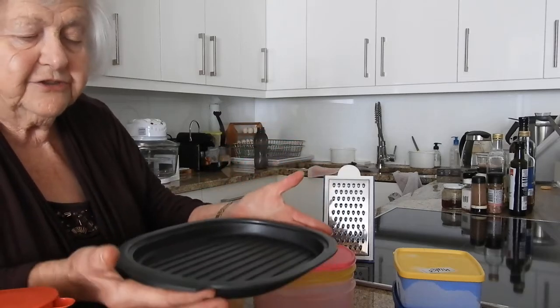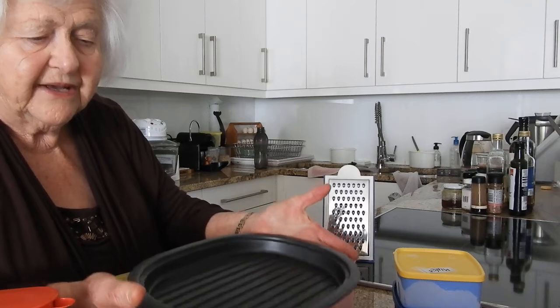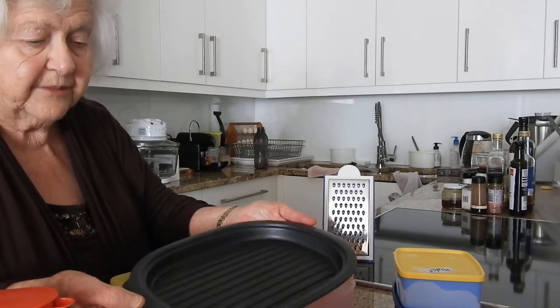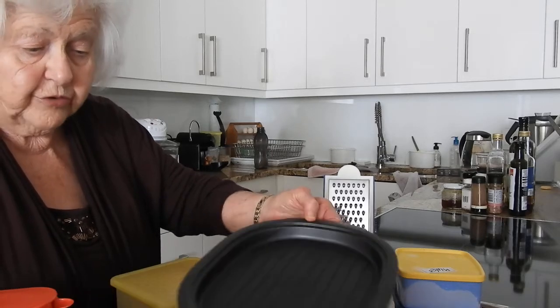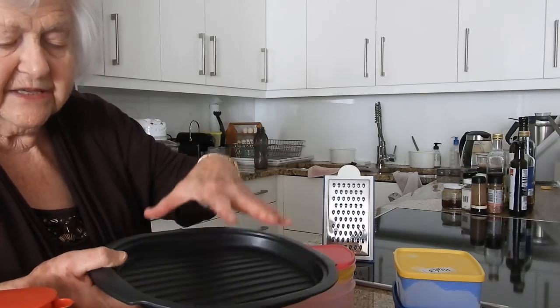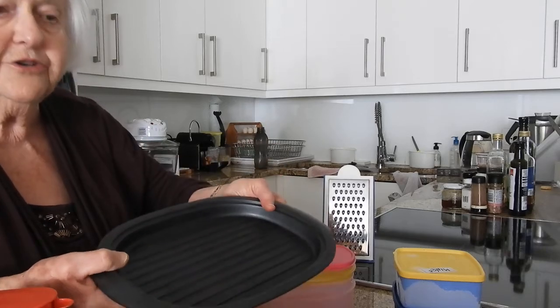And I so often do roast vegetables, I bake my fish on it, it goes into my oven. I'm not a microwave fan, and if you see my kitchen, I don't even possess a microwave oven, because microwave cooking has never been my forte. Have a look at the catalogue, and please look at these products, and then you can phone me or email me and I'll tell you more about them.